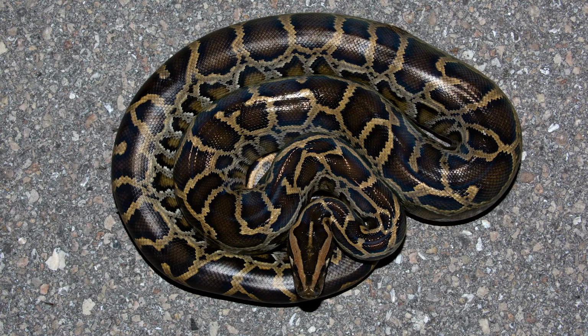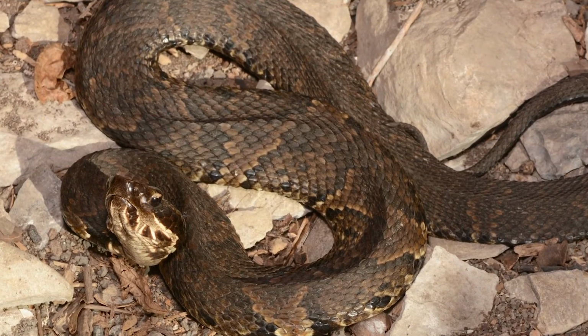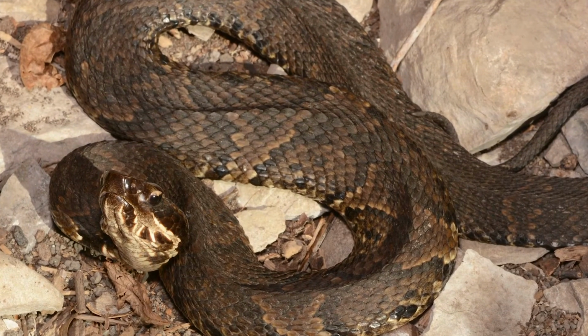Python plus cottonmouth. Burmese pythons are from Asia, but are now established in southern Florida thanks to escapees from the pet trade. There's some concern that these pythons hybridize with local cottonmouths, but these animals are not closely related, and there's no way this could happen.